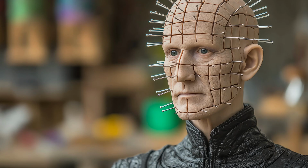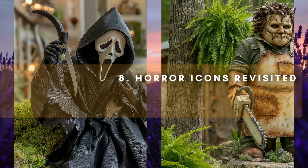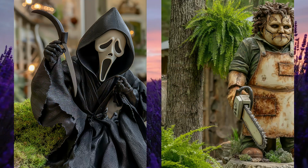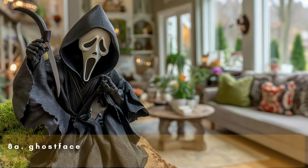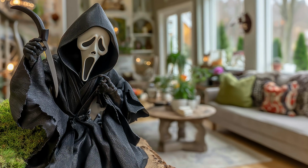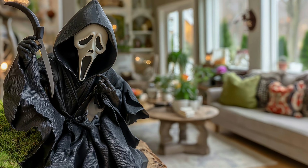Eight. Horror icons revisited. Ghostface. What's your favorite scary movie? It's about to be the one you create in your yard.